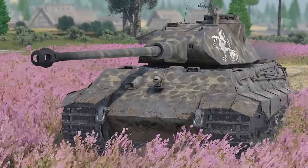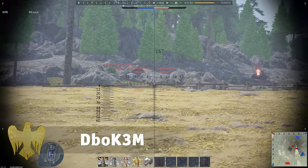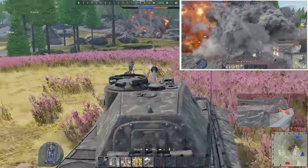How much explosive matter does a King Tiger's shell have? The correct answer is enough. Enough to land a good shot and vaporize three vehicles at once.